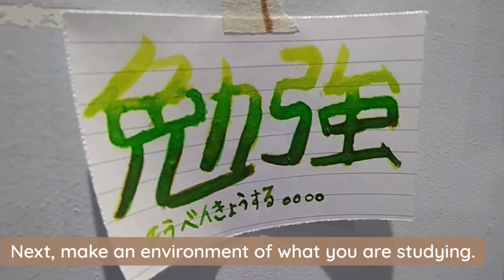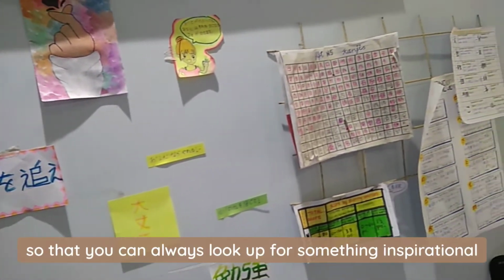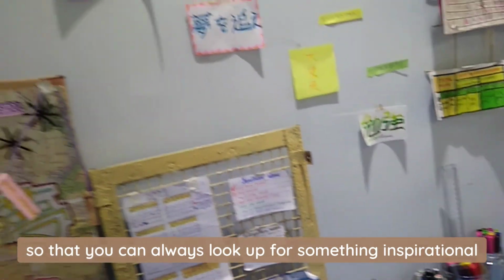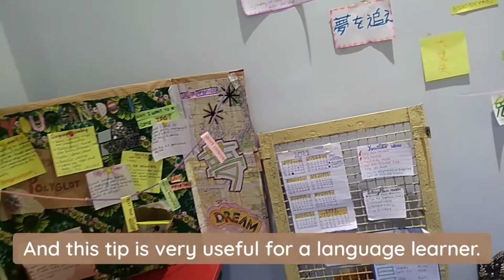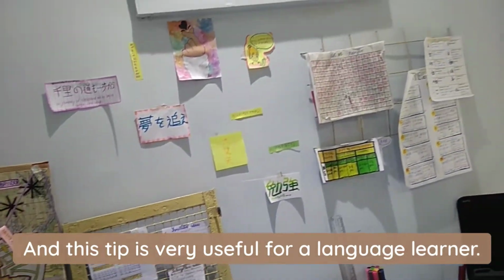Next, make an environment of what you are studying so that you can always look up for something inspirational. And this tip is very helpful for a language learner.